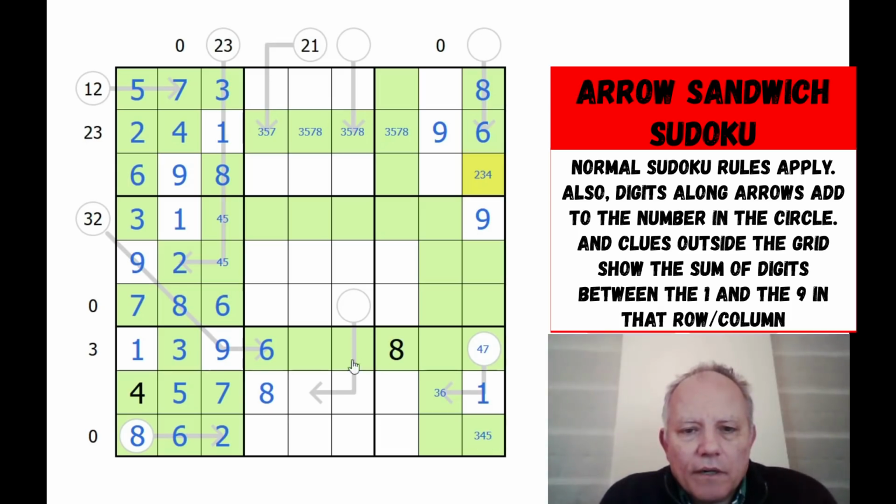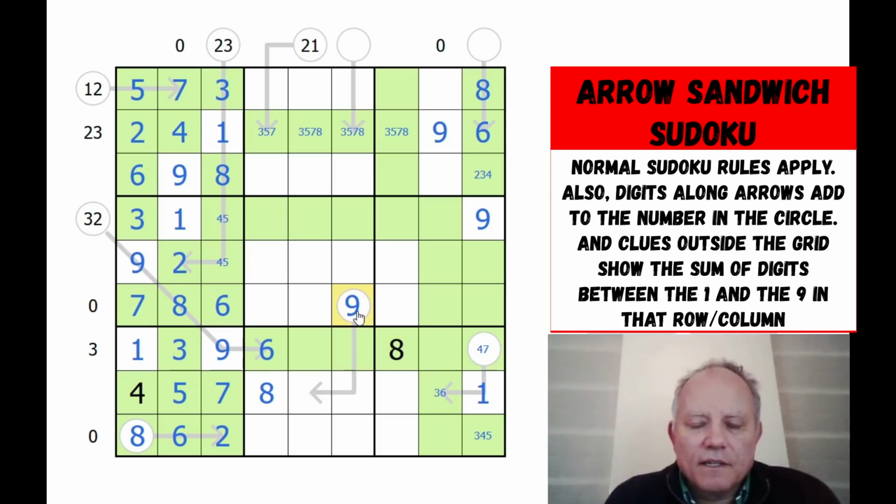Still don't quite know. Now, what about this? Oh, look, yes, 1 here and 1 here. None of these can be a 1. They're all in the same box. They all have to be different. They're 4, 3, and 2, and this is 9. Because that's the minimum number you can make with 3 different numbers that aren't 1.